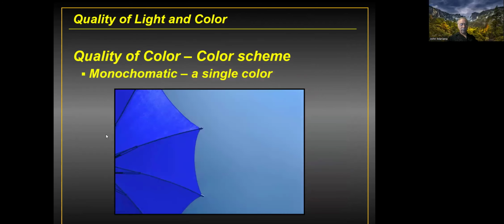complementary colors. Now, quality of color, monochromatic, a single color. Often we have an image with, in this case, the blue umbrella and the blue background. As long as one part of it is a little lighter than the other, that keeps your three-dimensionality.